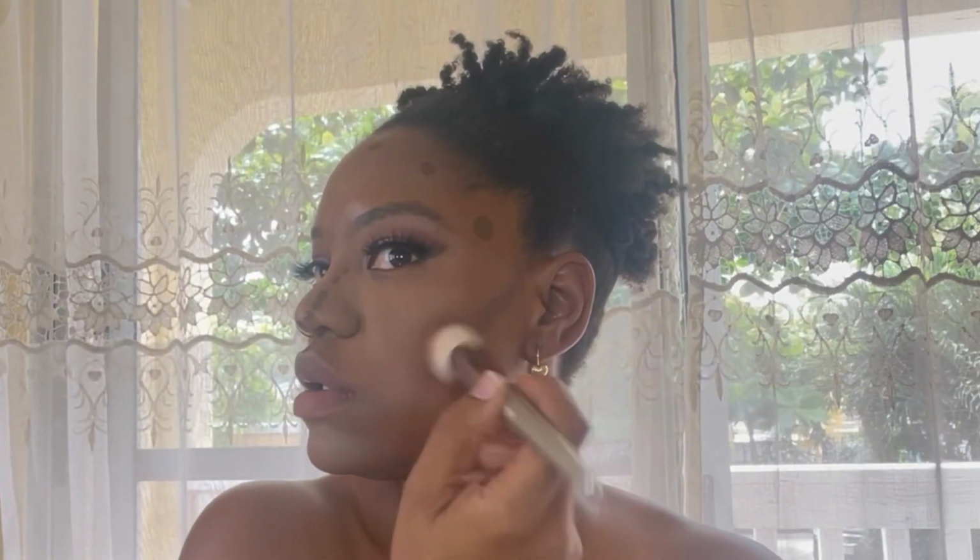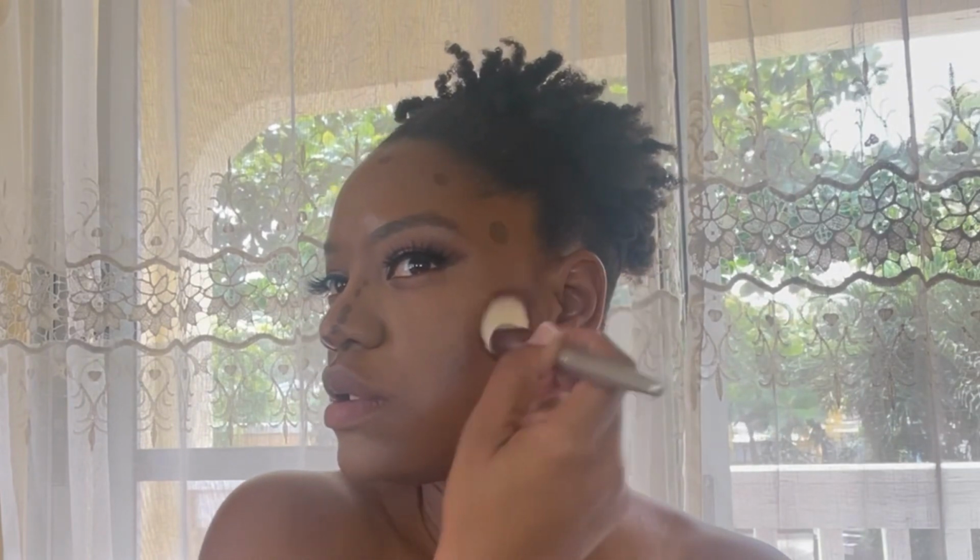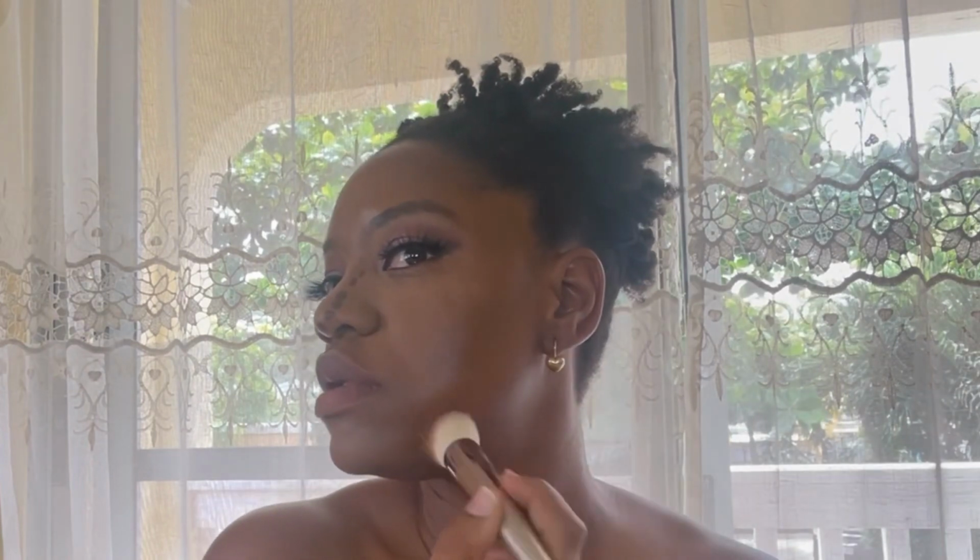So next I'm gonna take this flat angled face brush, and I'm gonna use this brush to blend out that bronzer. And this bronzer is very, very pigmented, so I want you to keep that in mind if you do decide to purchase this item. It is very liquidy, and a little definitely goes a long way.